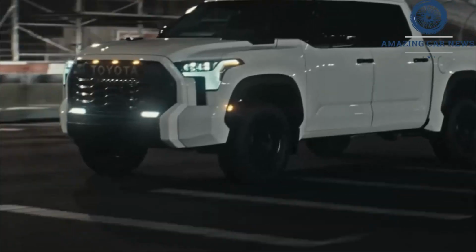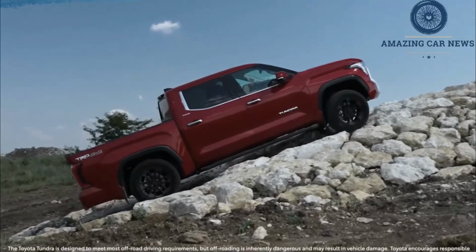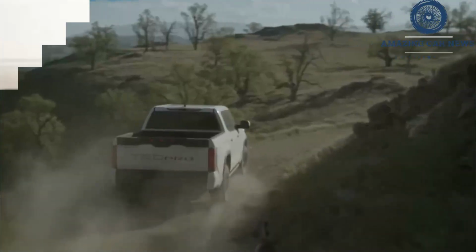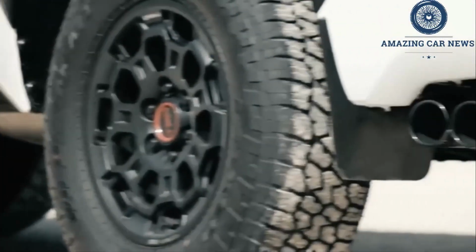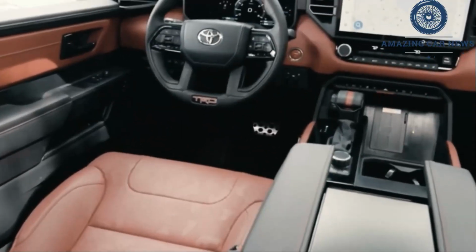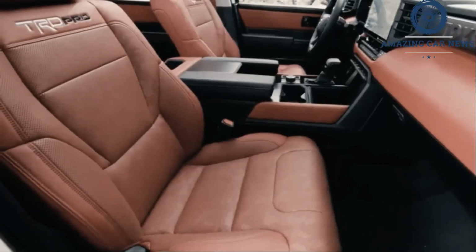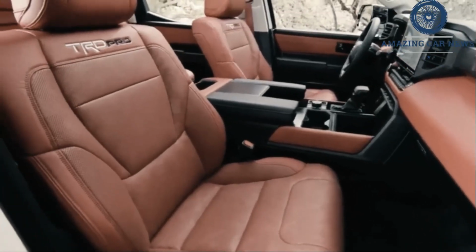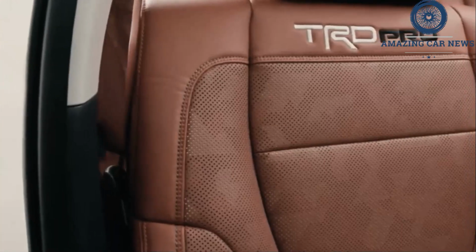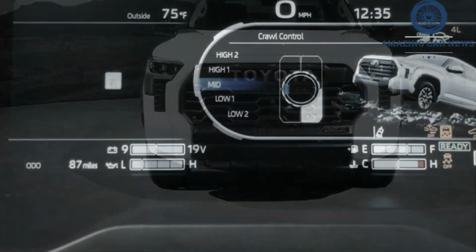The IIHS hasn't tested the current Tundra for safety yet, so there are no ratings to share. However, the current Tundra comes slathered in safety tech, including standard automatic emergency braking, adaptive cruise control, active lane control, automatic high beams, hill start assist, and a rear seat reminder. The only optional safety gear is blind spot monitors, a surround view camera system, and side mirror cameras. We expect the 2023 Tundra to have all the same features.